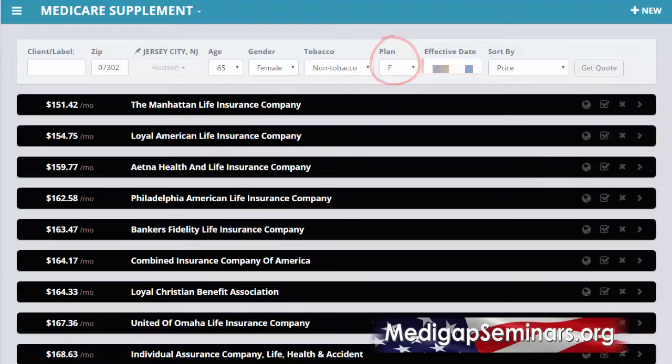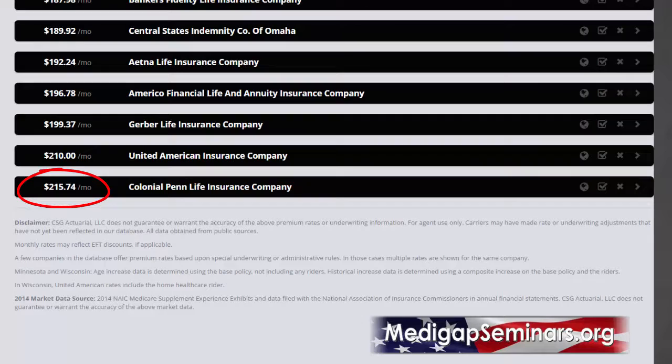So here's what I'm trying to show. There are 20 different insurance companies offering a Plan F in this zip code. 20 different insurance companies. The lowest price is about $151 a month. The highest price, $215 a month. This is a standardized plan. There is no difference in the benefits. All these plans are identical. Yet you're looking at over $600 a year difference.